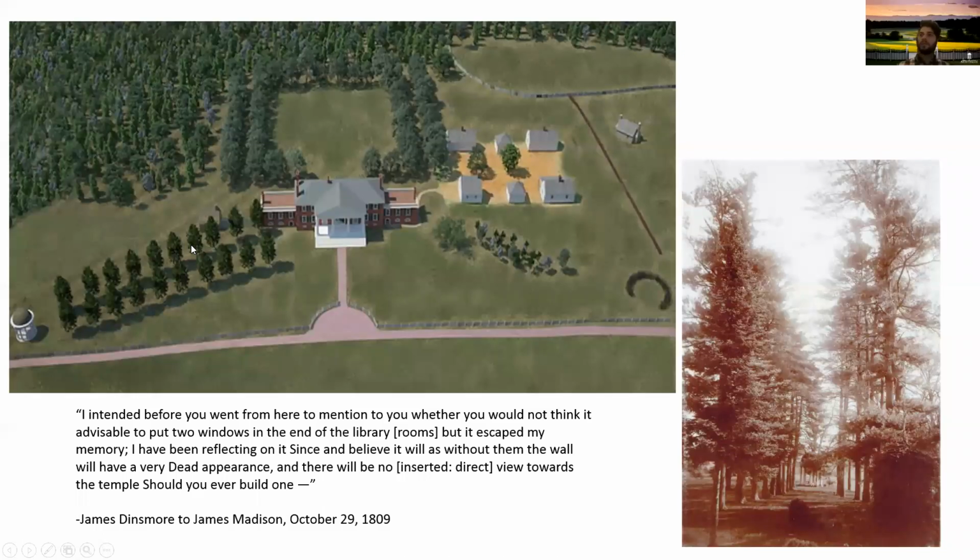He described this view of the temple and the Pinole as a privileged viewscape for the Madisons and their guests in the dining room, in the study, on the balcony, on the north side of the house, standing on the portico, meandering out in that area of the lawn. That is a privileged space.